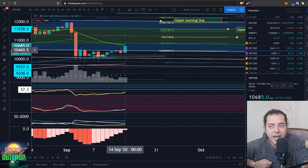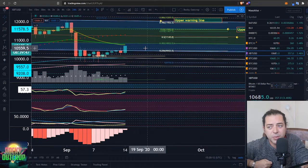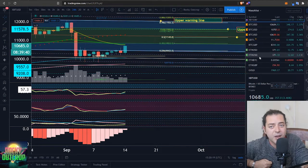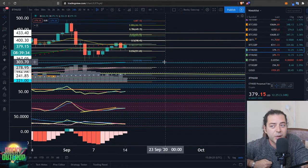10,450 area. Of course, in terms of the negative story, 10,450, or 10,420 actually, down to 10,200, all of that is going to be our big danger zone as we push down, potentially past the lower warning line of the pitchfork, yet again having put in a lower high, having simply come in and tested the 21 EMA, mimicking the story that we have over here on Ethereum, having come up, testing around the 21 EMA, then dropping back down below it again.